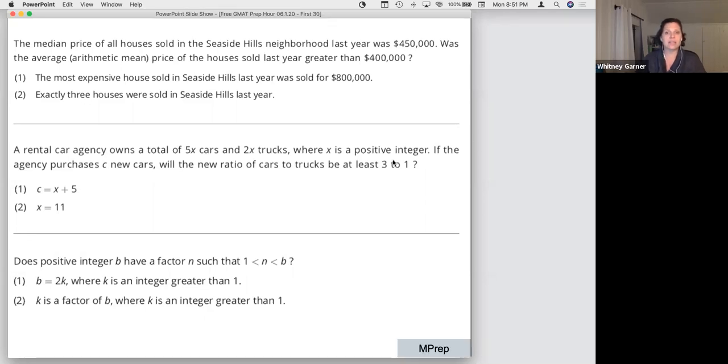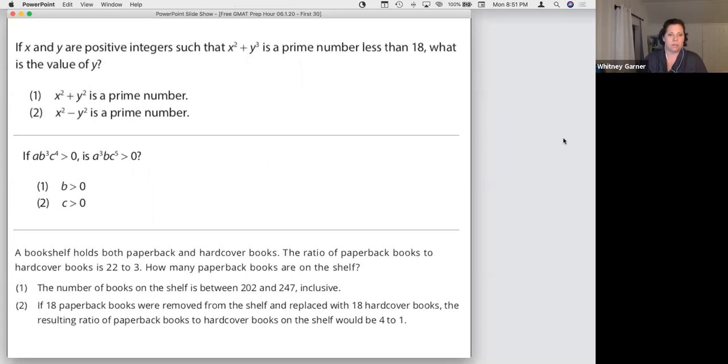So you're starting to get into the same habit. I want you to get into the same habit. I want you to be able to see the first one and be like, ooh, mathy prime, and the statements look just alike. The second one, holy cow, look at the question stem. There's exponents and variables and inequalities, and the statements look pretty simple. The last one, story, ratios, ugly statements. The second one is real ugly.